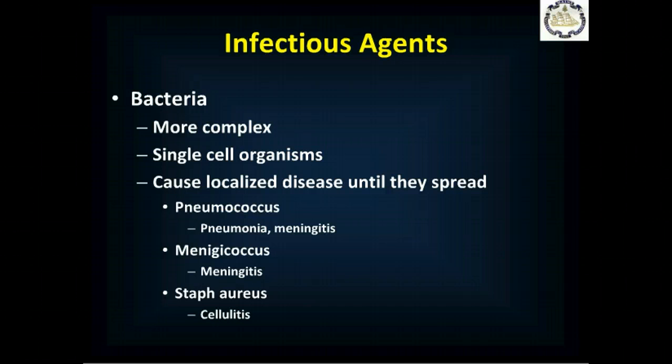Bacteria are more complex. They're actually alive. They're single-cell organisms, and they cause localized disease until they spread. So, for example, the pneumococcus bacteria can cause a local pneumonia, an infection in the lung, and then spread to the brain and cause a meningitis. Meningococcus, on the other hand, typically tends to start as a meningitis or primarily cause a meningitis, but does spread throughout the body, cause other problems as well.